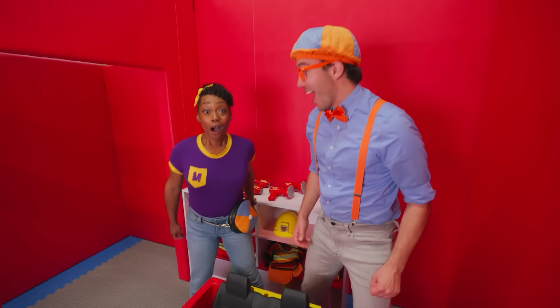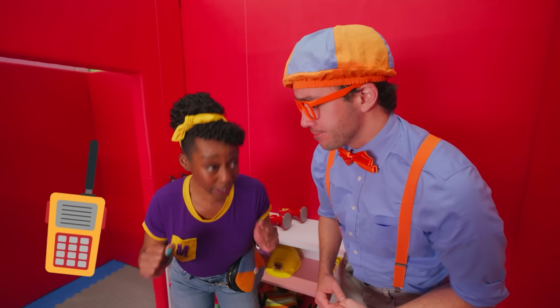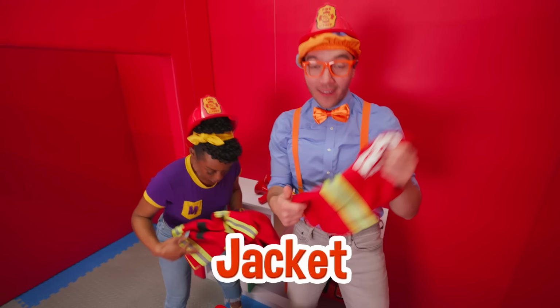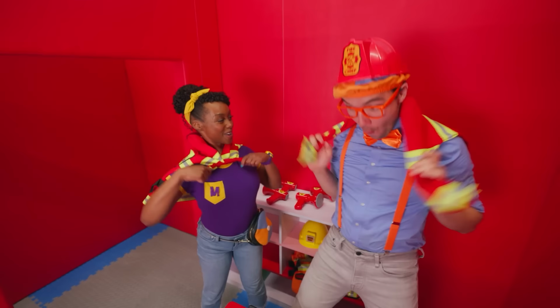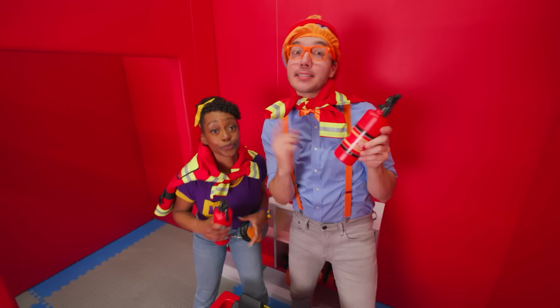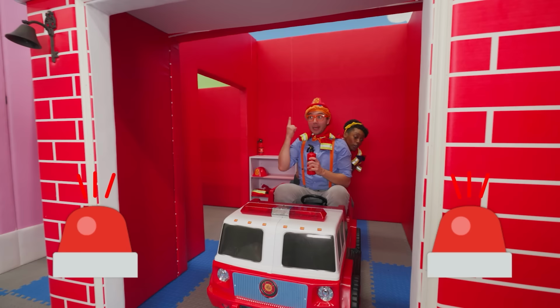Are you ready for a brave adventure? Yeah! Firefighter Mika and Blippi, there's an imaginary fire next door in the pink house! Oh no! Oh, okay, let's get on our safety gear. Yeah, we can pretend to be firefighters. Helmet. Check. Jacket. Check. This one's a little small. One for you, to help put out the fire. Cool. Okay. Put on your siren. Here we go.